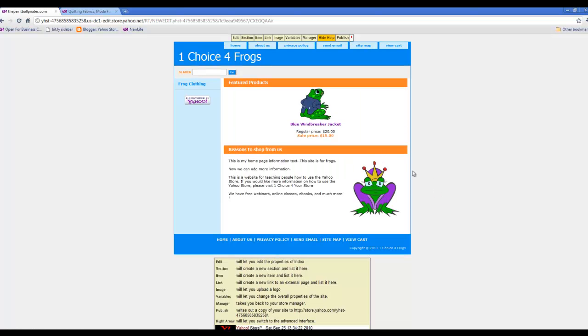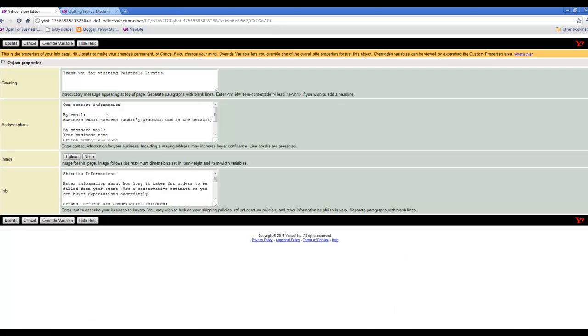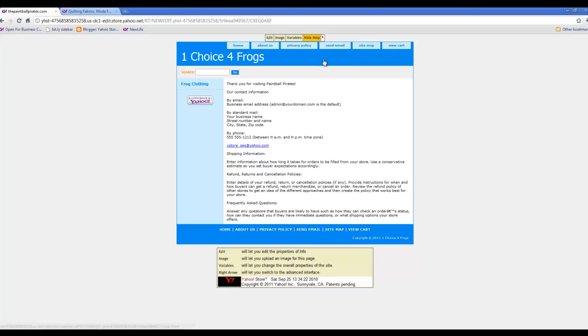If I want to update the About Us page, I just click on the page and click Edit. Here's where we would put in our email, our standard mail, our business name. All the information we skipped is right here, and we can take our time and really make changes to these pages that are going to help us to convert sales. Same with the privacy page.